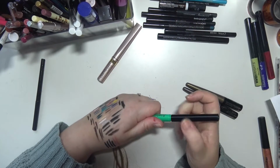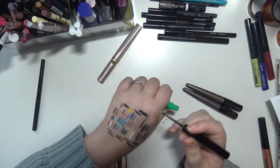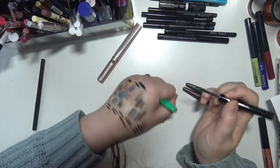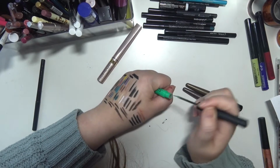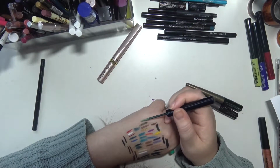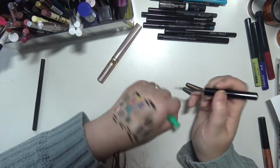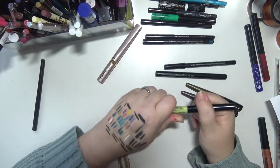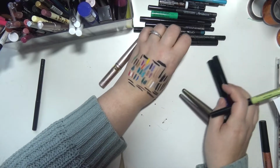Okay, let's... Ooh, that guy got chunky. I really love this color, but he's chunky and dry. Yeah, no, I gotta get rid of him. Oh, stop running into each other, children.